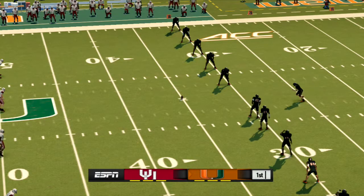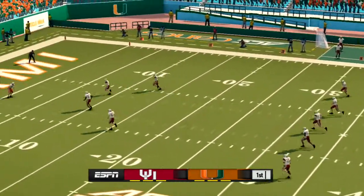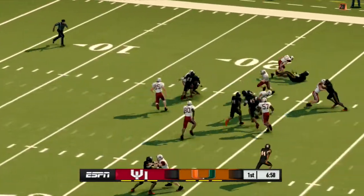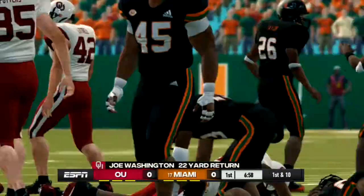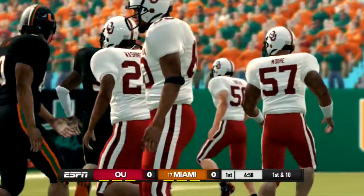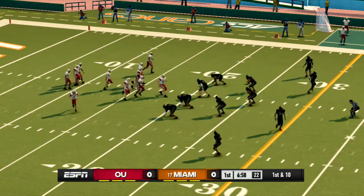Both teams have sent their special teams onto the field, and we're ready for the opening kickoff. He just drills this one. Makes it out to maybe the 19-yard line. So here comes the offense taking the field for the first time today.